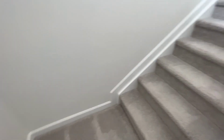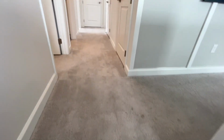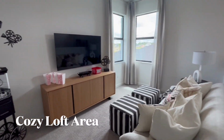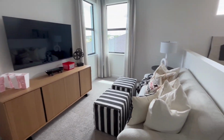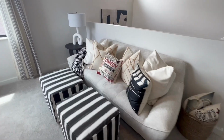So as we head upstairs, you'll notice the nice plush carpeting. It really gives you like a spring in your step. This carpeting is very, very plush. As we come upstairs, you notice this very darling area right here, this loft area. I really love how they have this as like a little TV movie area for the family. You can either put recliners here, or you can just have one large couch the way they have it there.